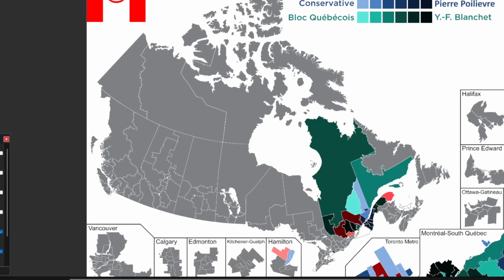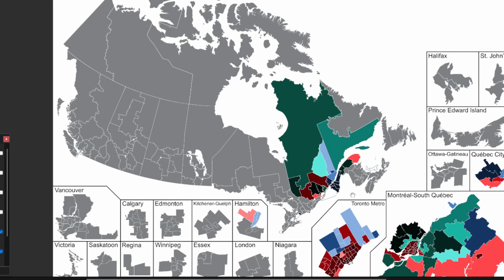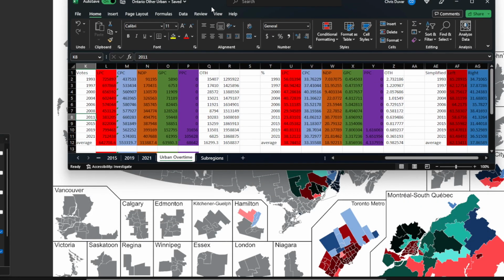But today we are covering Small City, Ontario. And to be clear what this entails, we are talking about Ottawa-Gatineau, Niagara, but also Niagara West here, London, Essex, Kitchener-Guelph, and Hamilton. Those are the particular regions we are hitting. So let's start off. How has overall Small City Ontario done?